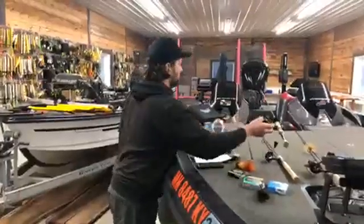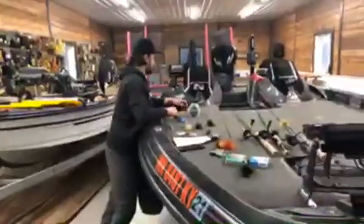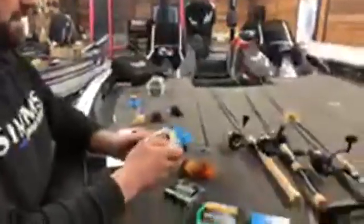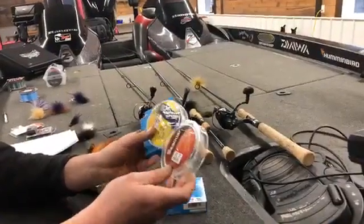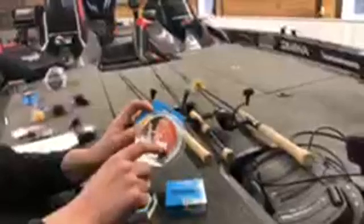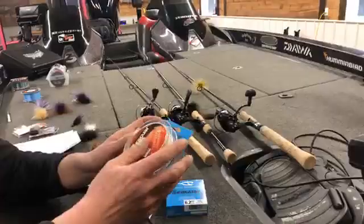Again, with leader material, I'm a big fluorocarbon guy. I'll pretty much use any type of fluorocarbon I can get my hands on. Again, 6 or 8 pound. I'm a really big Seaguar fan. I will say though that I use a lot of Abrazx, because I have so many rods rigged, I don't buy the small leader packs a lot of times. I just buy the big spools of mainline. But the Abrazx is definitely the most durable of the fluorocarbons that I've tried so far. So I really like that.